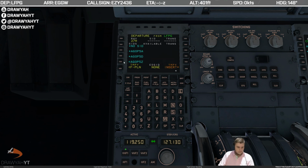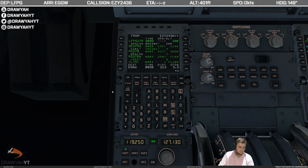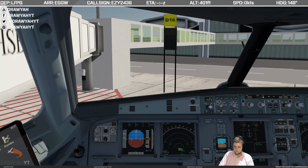On the Opal 5 Alpha. Opal 5 Alpha. For information, all traffic, we are changing the ATC. Stand by 2 minutes and check on the wayby when another ATC is back.